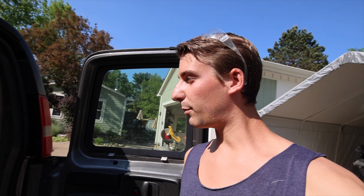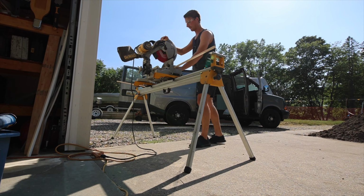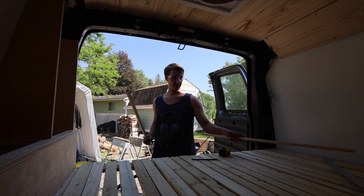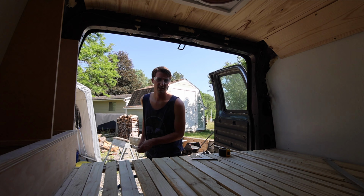And the first thing that I'm working on today is I am cutting two little runner boards for our pull-out bed. So basically when we pull our bed out currently, the back end kind of falls down like that. So I'm gonna put two strips on both sides. So when you pull the bed out, it just rides along those runners. All right, cut them down to length, and now I just need to nail them in, and that should be it for this.